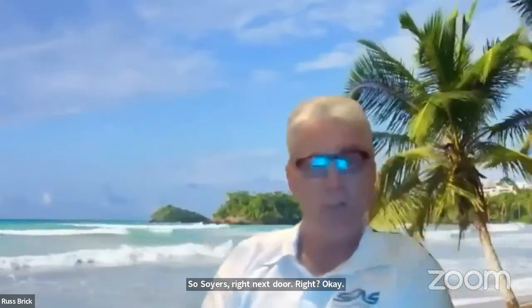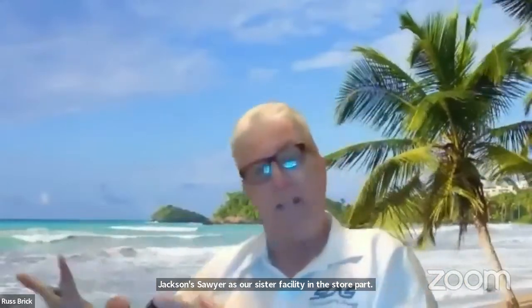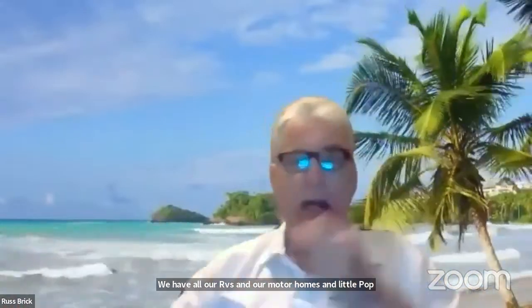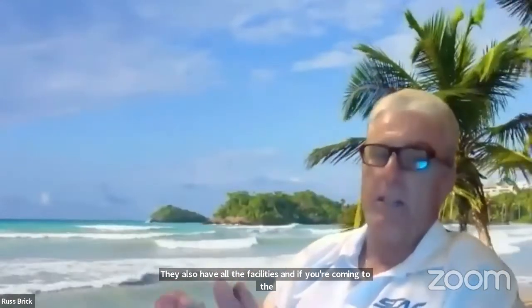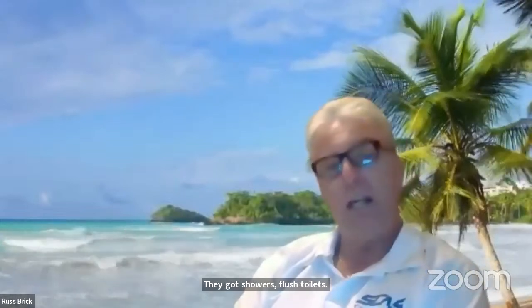Sawyer's right next door. That's the Boy Scout camp. And right now we use Camp Jackson Sawyer as our sister facility in the Star Party. We have all our RVs and our motorhomes and little pop-ups over on the Girl Scout camp. There's only tent camping and what the Boy Scouts call glam tents on their side. They also have all the facilities. If you're staying on Camp Sawyer, you'll have access to electric as well. You've got showers, flush toilets, everything.